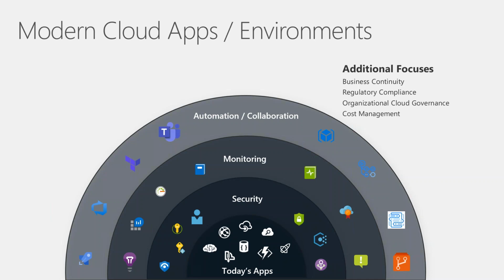Organizational cloud governance, again: how do we enable our teams to be self-sufficient while balancing that with ensuring that we're keeping within our regulatory and our organizational as well as government regulatory needs?